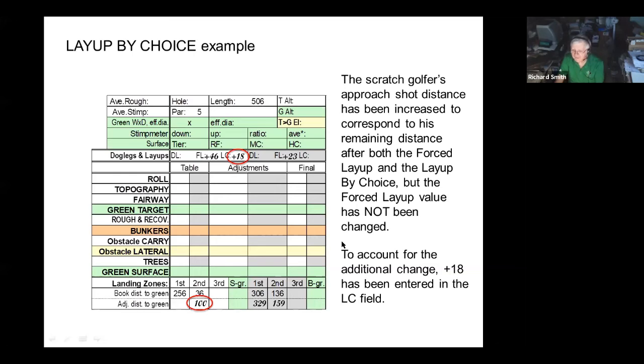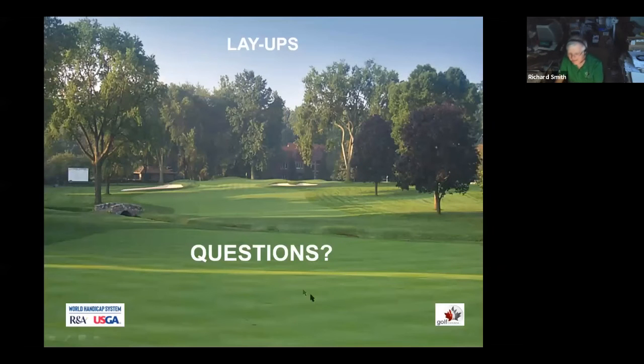I got talking before I clicked. I talked a little bit ahead of the slide there. Okay, questions about layups?